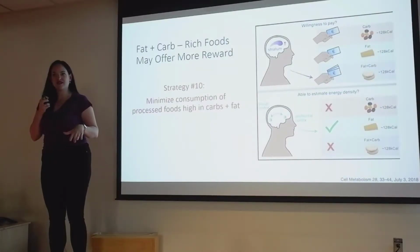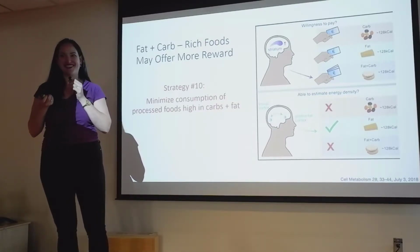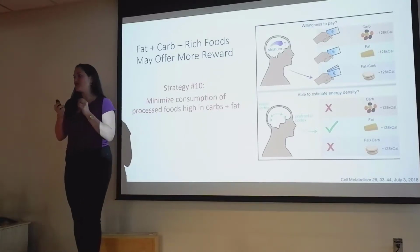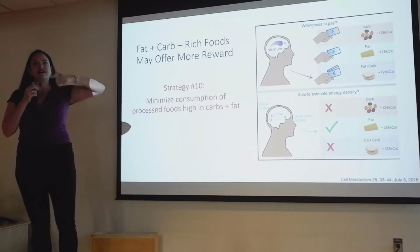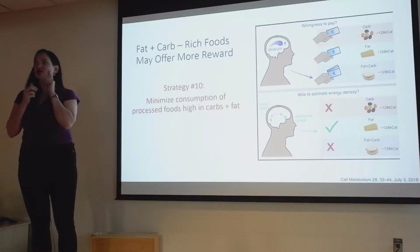Does this sound about right? Yeah. And what's interesting is that really high fat and really high carb foods, that mixture, doesn't exist in nature. Except for in one place. Anyone know where? It's in breast milk. Is that what you said? Yeah. So it's breast milk. That's the only natural nutritional source that I know of that is both high in fat and carbohydrates. All the rest of that high fat, high carb mix, that's the food industry. Why would the food industry do that?